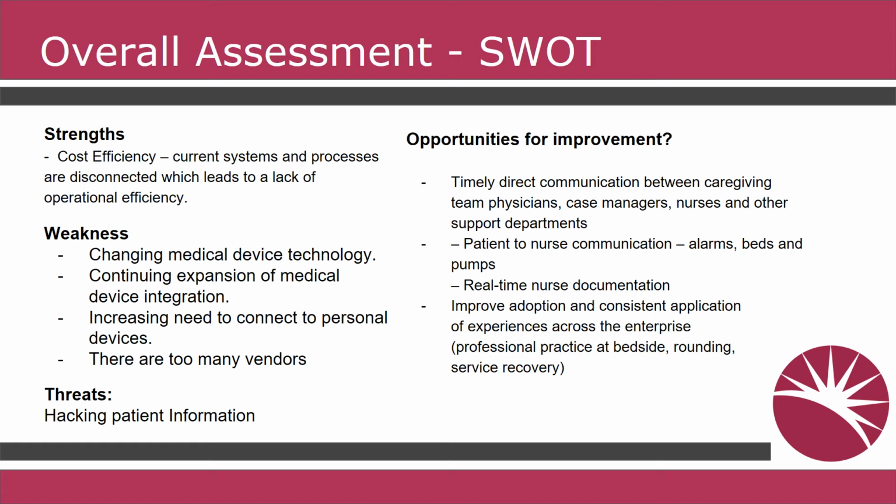Continuing expansion of medical device integration. Trying to get this new technology to integrate into the new systems and with the old is a really hard task. Increasing need to connect to personal devices to keep up with the patients' demands and make sure that they are at a constant intimate bond with the patient. It's important to be connected as much as possible through new apps and new devices.